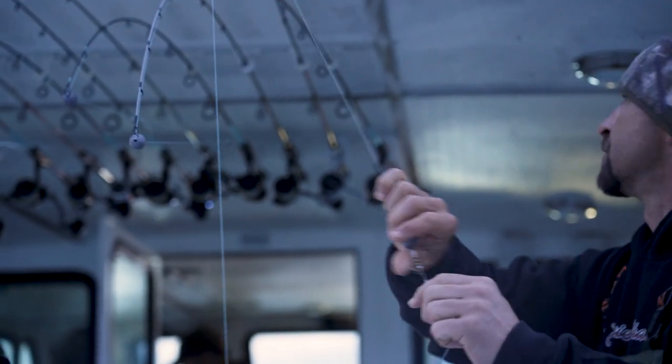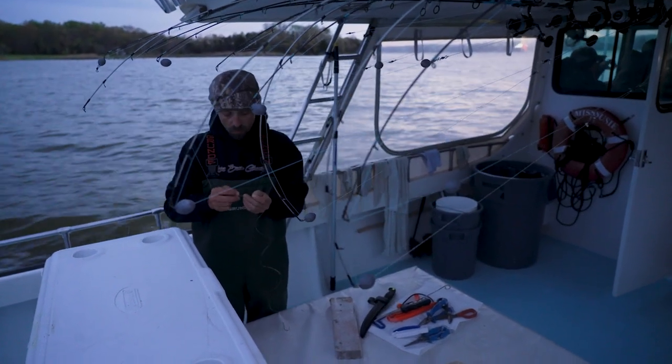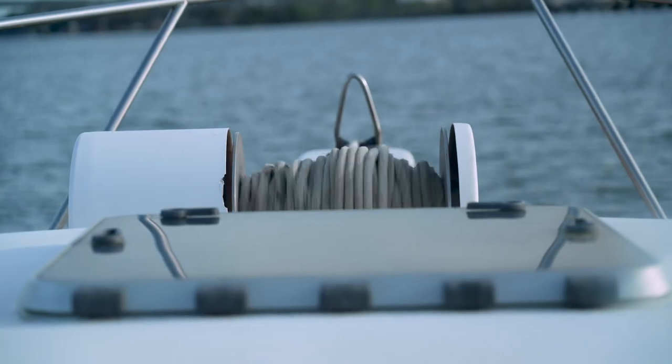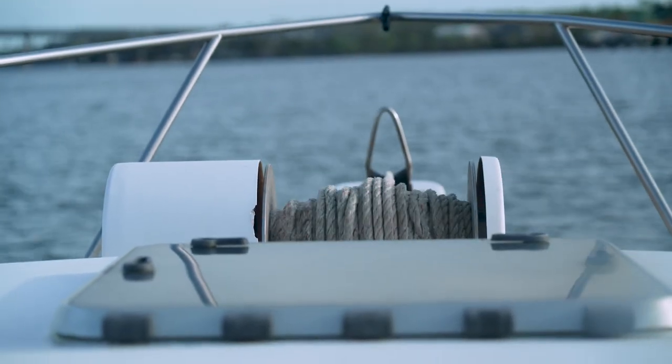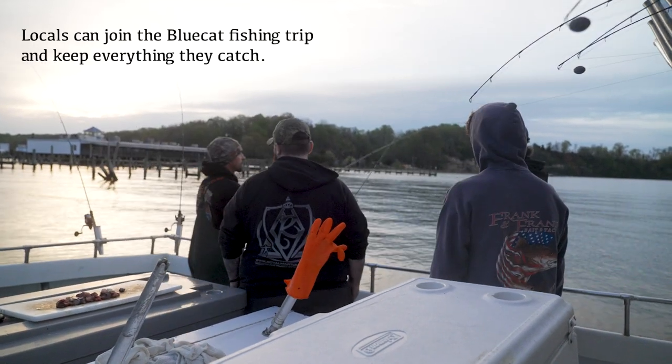Since September of last year. I've been running charters for about 8 years. Fishing the Potomac my entire life. Grew up on the Potomac. No, I caught it down.